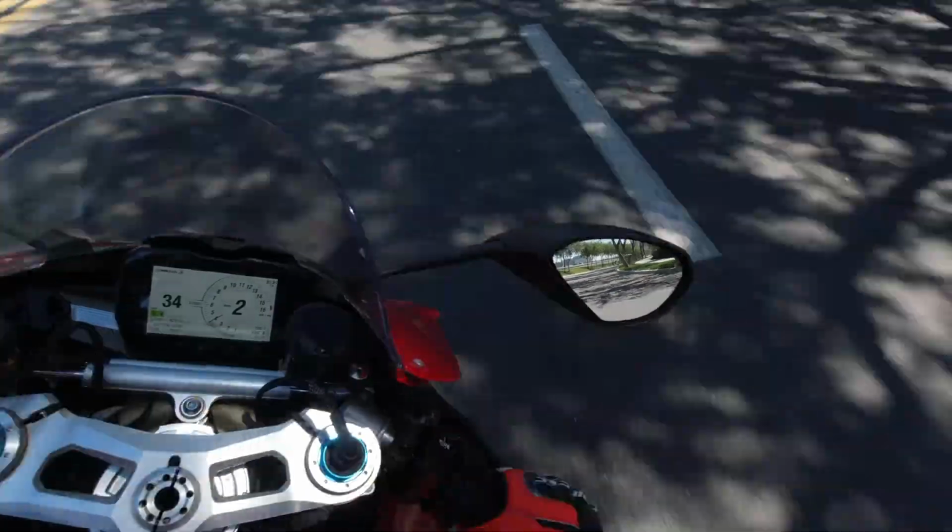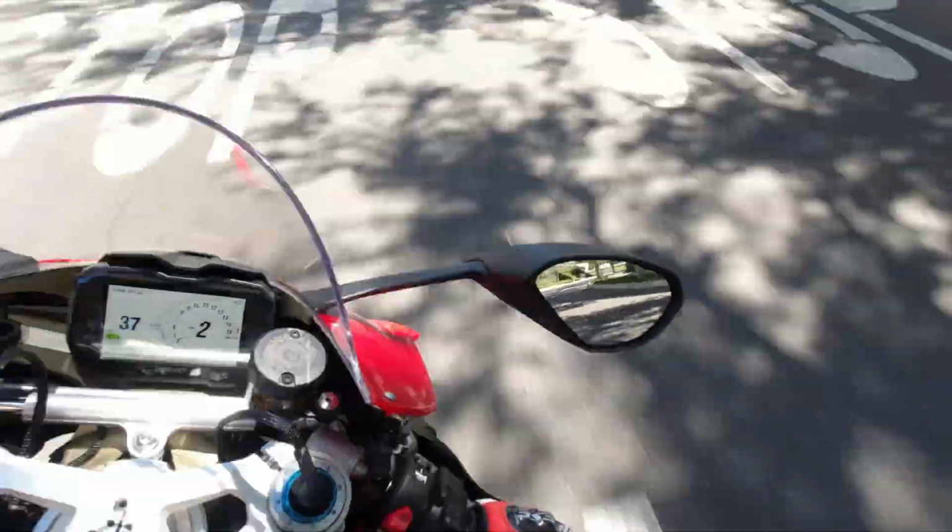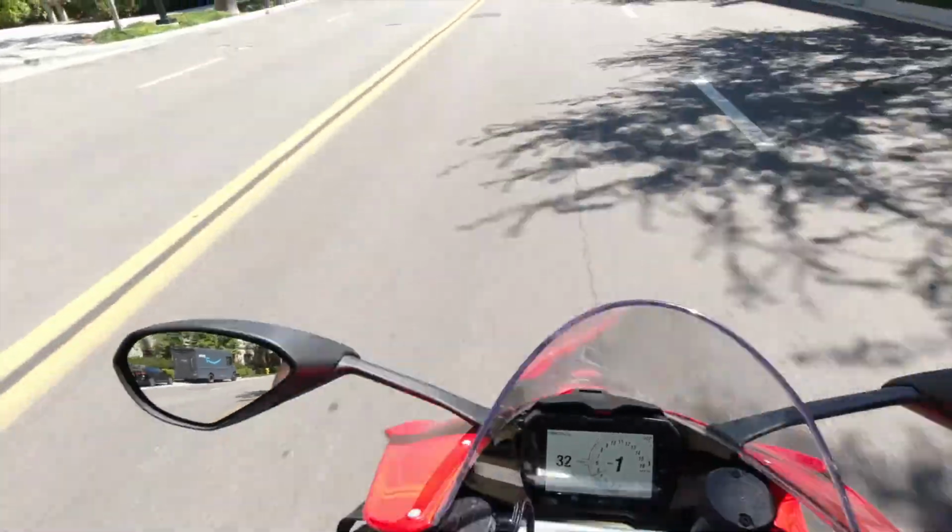It's so easy to lean. There's so much confidence. The electronically controlled suspension helps so much on the street too.